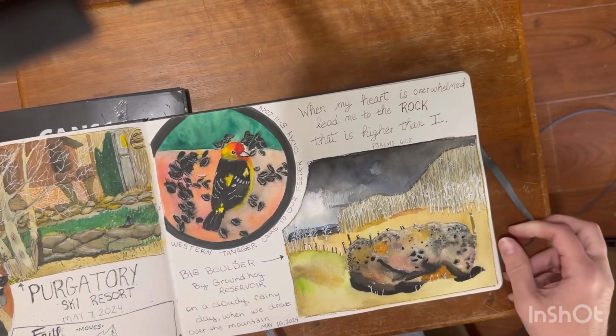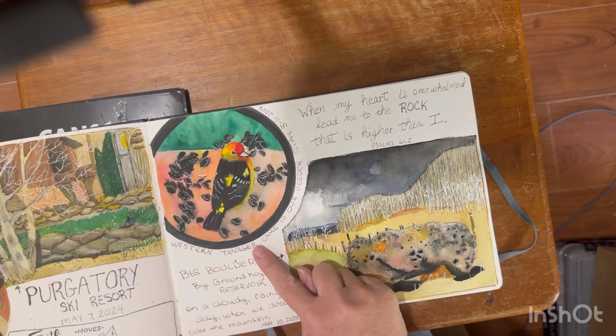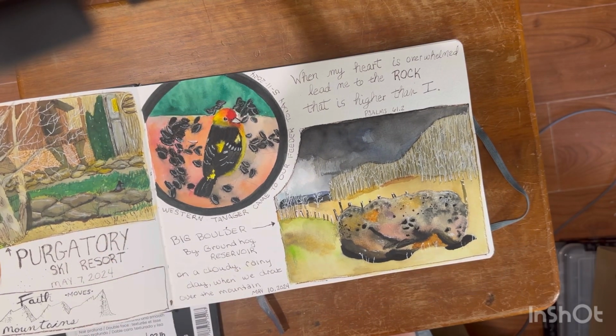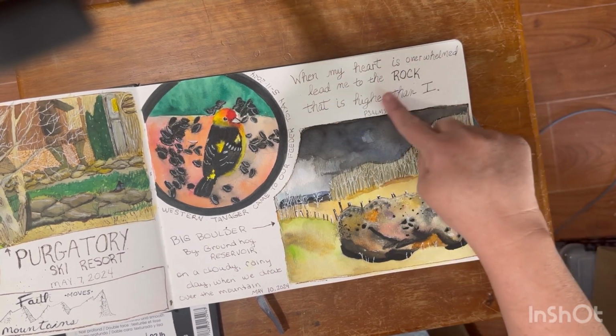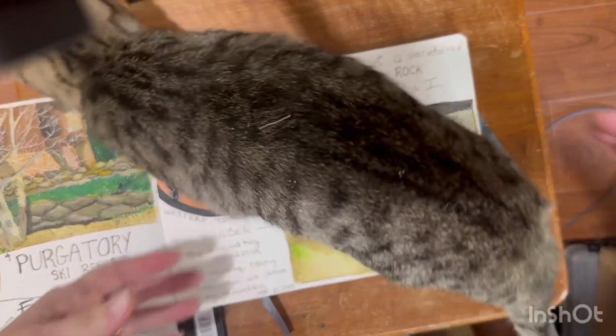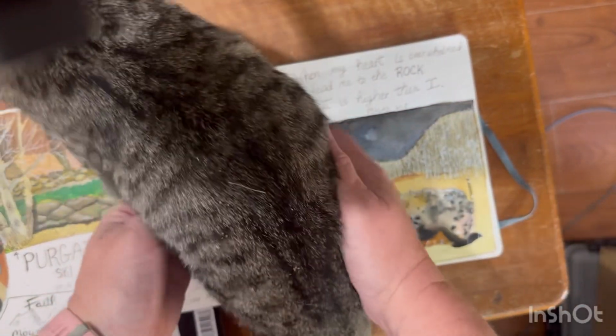Okay, so this was a Western Tanager that came for a short time to the feeder. And we got that picture. That turned out pretty good. And then this, I really wanted to do this one. This was this huge boulder. It's probably 5 foot tall. And I called it a big boulder by Groundhog Reservoir, where we go and hunt mushrooms. It was up there. And then again, I had an empty spot here, so I looked up a verse about rocks. When my heart is overwhelmed, lead me to the rock that is higher than I.